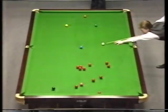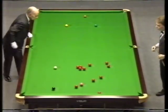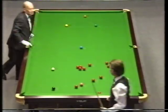A little bit of a nervous bite of the nails there from Ronnie. He knows he's missed a couple of chances in this frame.